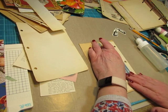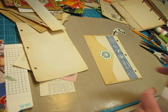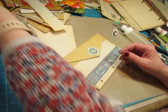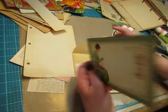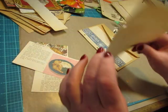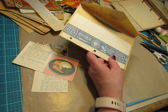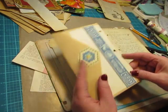I think each envelope will have a journal card, maybe a piece of this folded up paper, and a recipe, whether it's handwritten or cut from a magazine. So let's tuck a journal card in here, which is actually made to look like a recipe card. And then I'll put something else in there as well. That's a cute envelope. I like it.